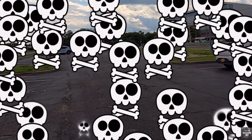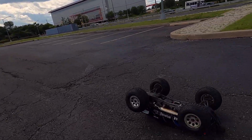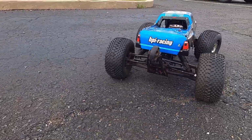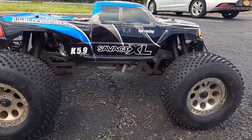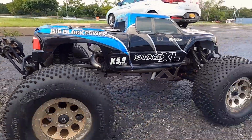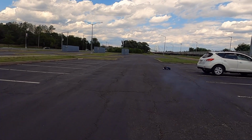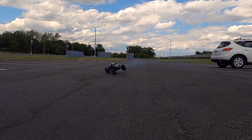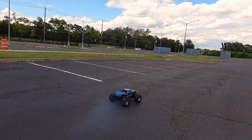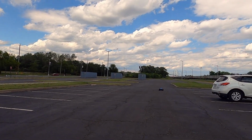Oh, flip job over there. Oh, the brakes just couldn't handle the power. All right, it looks good. Still running the brakes. For us guys, a cartwheel. What I need to do is another proper speed pass.